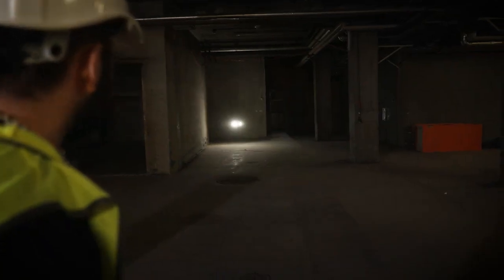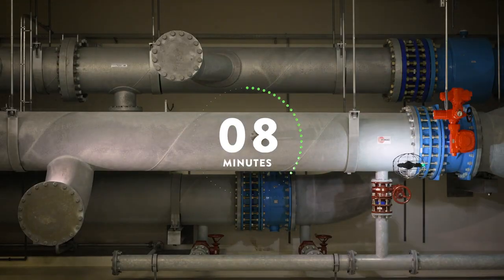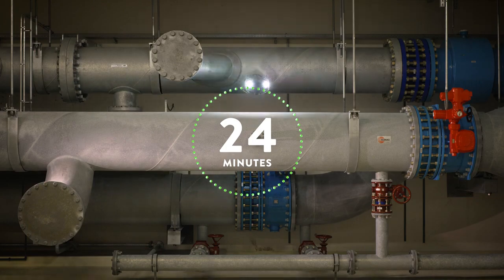It may take some time to reach an object for inspection and return again. That's why our drone offers you 24 minutes, the longest flight time in its category, giving you peace of mind when carrying out your work.